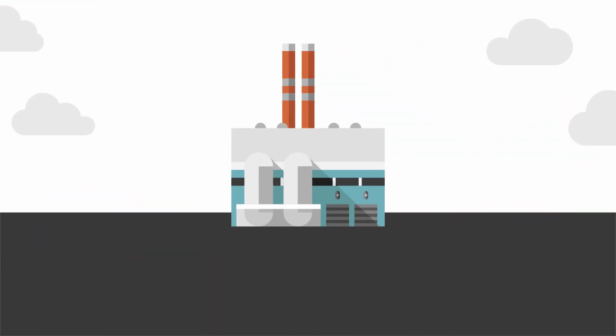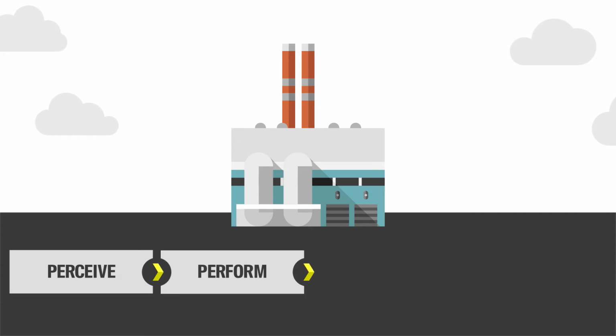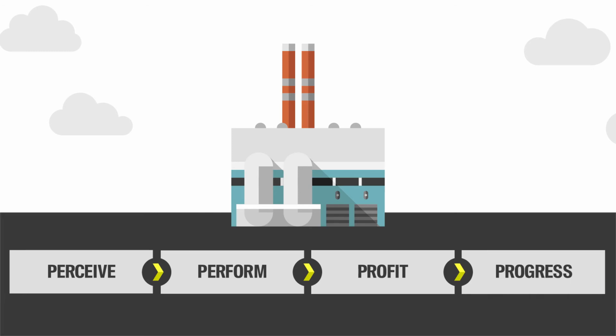Taking these steps will enable your organization to perceive where change is needed, to perform at your best, profit from smarter decisions, and make continual progress.